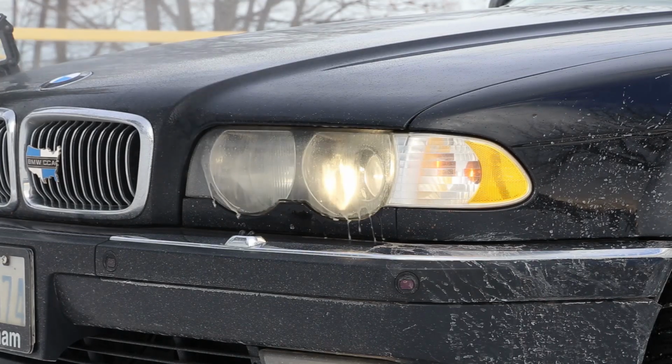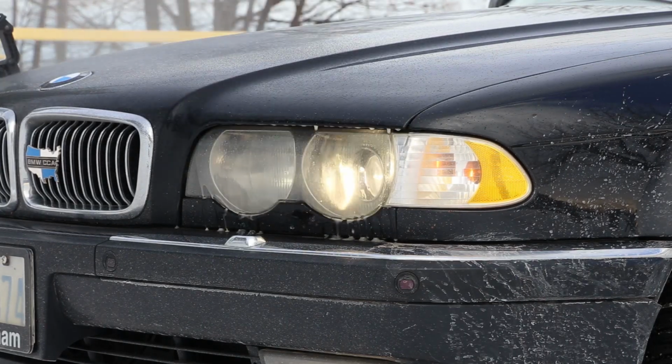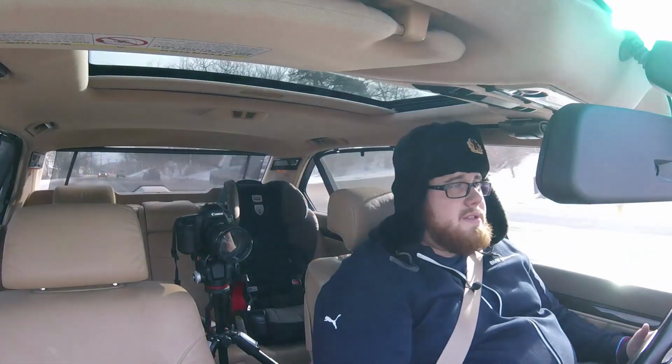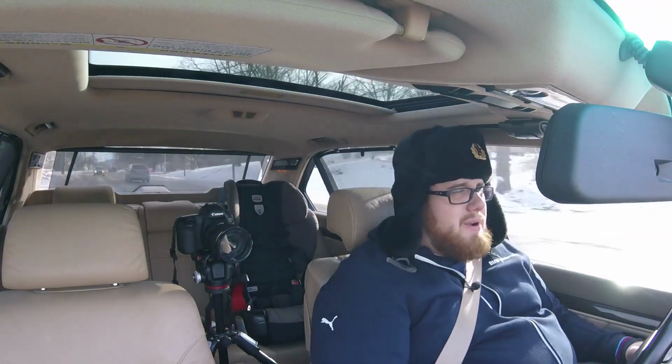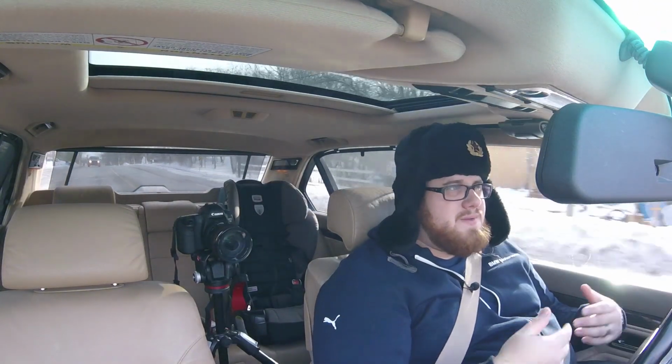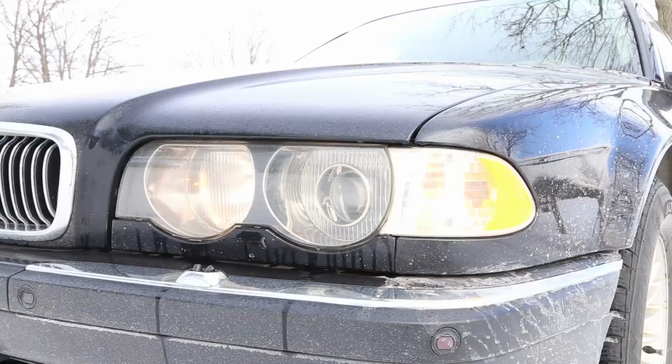Now the headlight washing system is something that's found really only on European cars, and not every model has it. I believe all the E38s, especially with the cold weather package, came with it. But for the most part, you're going to probably find it very annoying. If you're driving during the summer and your headlights are on and you use your washers, they'll spray the headlights, and it's really just wasting fluid all over your car. It's really only useful, in my opinion, in the winter.